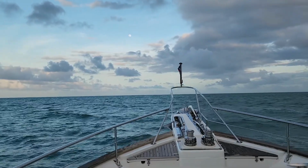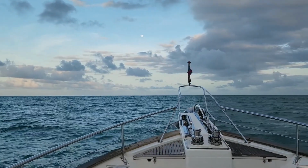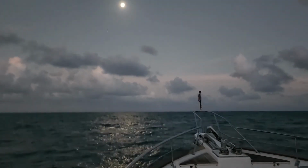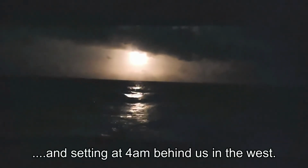It was a Saturday night and close to full moon when we departed Port Douglas at 6 p.m. Ahead of us we had 140 nautical miles through a 1.5 metre swell and 20 knot winds. It took us just over 16 hours to reach our destination, Holmes Reef. The passage went smoothly, and it was nice to have the moon following us right through the night.